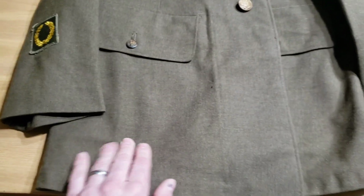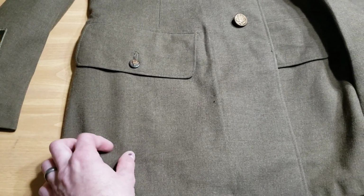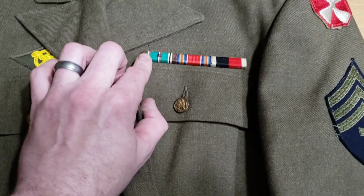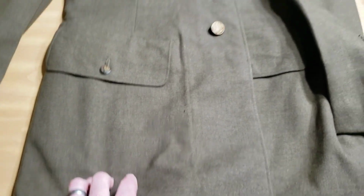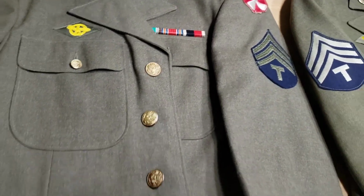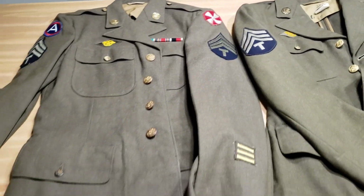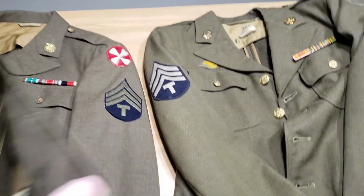I was actually looking in the pockets, and this one has another miniature, or small ribbon, which is basically the same one as this one right here, but just a smaller version of it. And it's got also basically a ribbon bar that the ribbons slide on or mount onto in the pocket as well. So if you ever get into jackets or clothing, always check the pockets for sure. Always, always check the pockets.